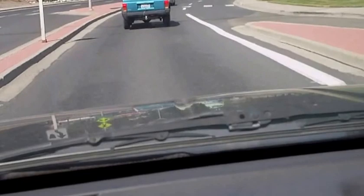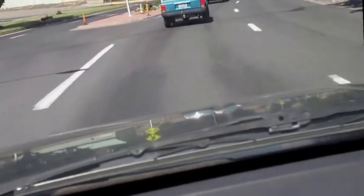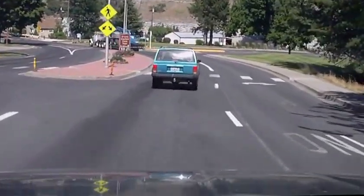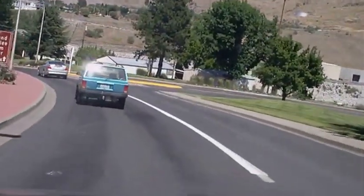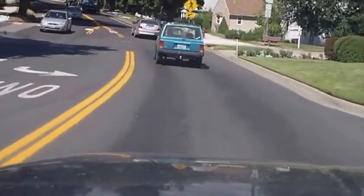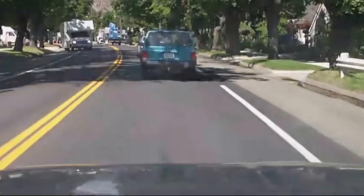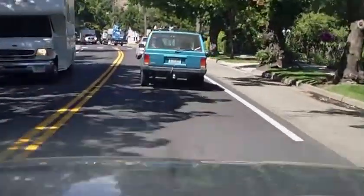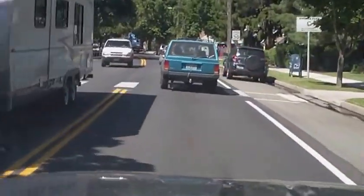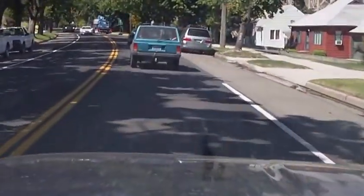So we are almost at the bridge. And I have a car following me. It's possible it's a government vehicle because they thought I was trying to record stuff about the dam with my video camera. That's going to take a while. We'll go through this neighborhood and then we'll cross right up here.